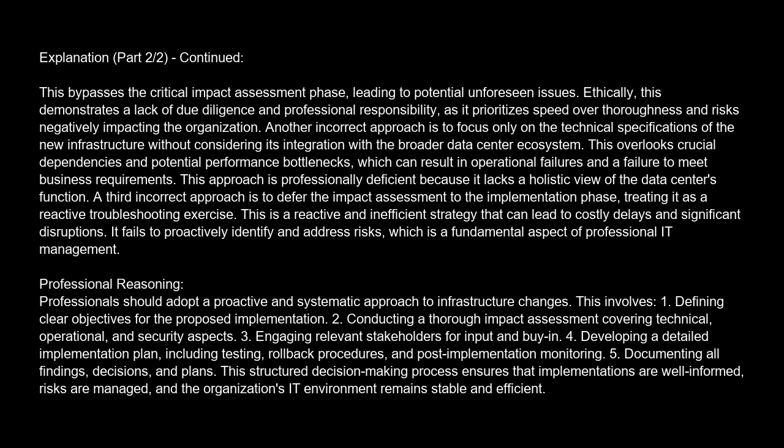impacting the organization. Another incorrect approach is to focus only on the technical specifications of the new infrastructure without considering its integration with the broader data center ecosystem. This overlooks crucial dependencies and potential performance bottlenecks, which can result in operational failures and a failure to meet business requirements. This approach is professionally deficient because it lacks a holistic view of the data center's function.